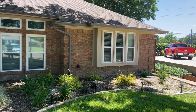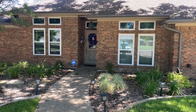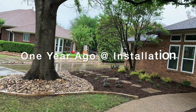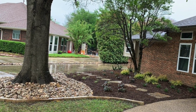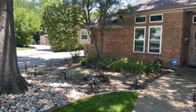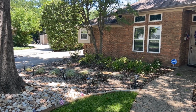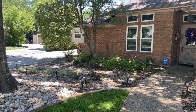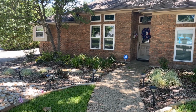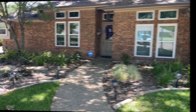bit. The reason these plants are doing so well is we got the watering right, and also we spent a lot of time, we always do, on the soil preparation. Those two things are the key ingredients to having a landscape that doesn't just look good the first year or the first couple of months, but really takes off and grows after it's already established. Because this Texas clay is not very plant friendly, and we spend a lot of time putting in good compost and breaking up the soil and giving it good organic material for these plants to grow and do well, like you can see they're doing here.